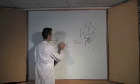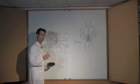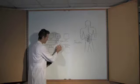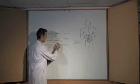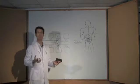Now, here's where insulin comes in, because you see, insulin is a gatekeeper. Insulin has the key. Insulin goes up to this gate, binds to it. This gate represents a receptor on a cell. And it opens that gate up, allowing sugar, or glucose, to go inside. And now it can do its job.